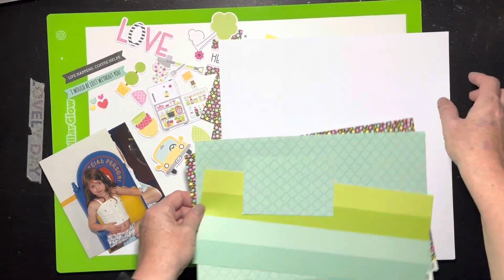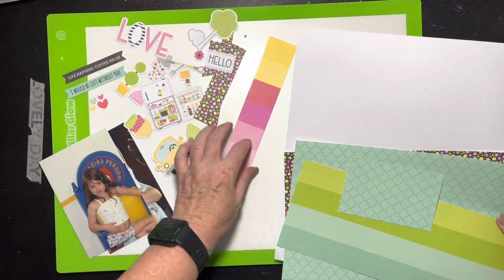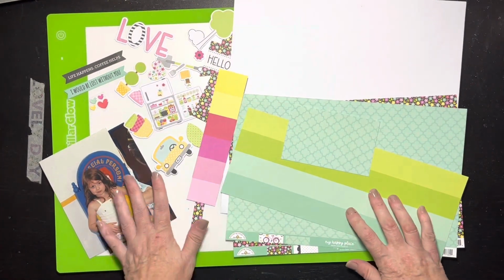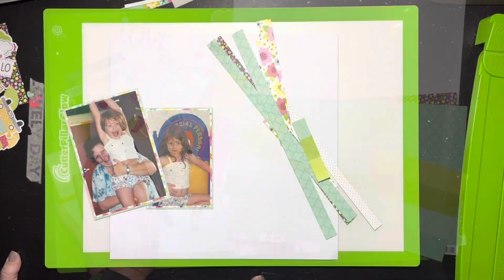And then I'm going to cut these into strips so I can build little strips here. And then I'm going to use these ephemera once I get back on camera. And we're just going to layer all the ephemeras. Why not? Let's just do it, right? So give me just a second. I'm going to cut my strips and get my photos trimmed, and we'll go from there. Talk soon.